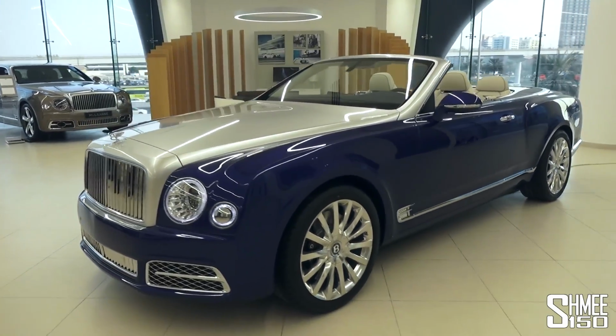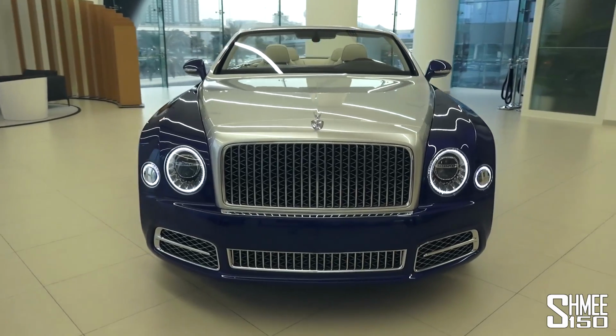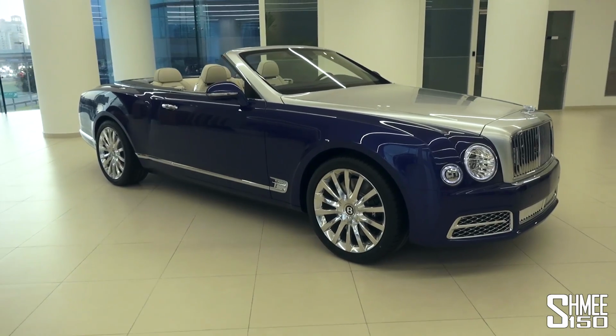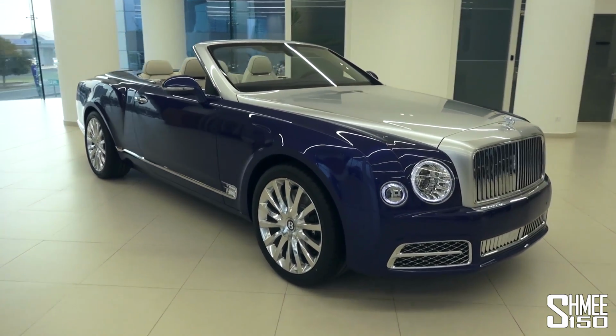And I'd be very interested to hear what you guys think about this car and about the concept of Mulliner, for example, coach building and creating these exclusive vehicles. But for the moment, let's head downstairs and have a look at some of those cars as well.